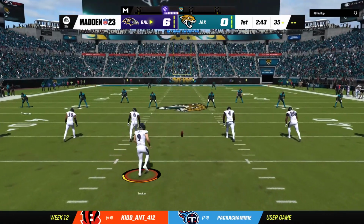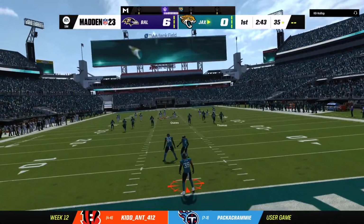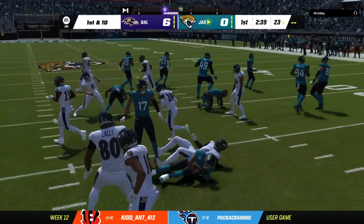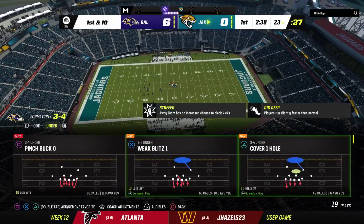Now he's back out there to boom this one away, maybe with some frustration after the PAT miss. Fields it right around the goal line. And makes it across the 20 as his guys will set up shop at the 23-yard line.